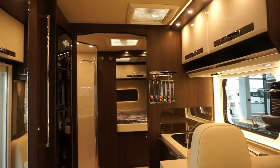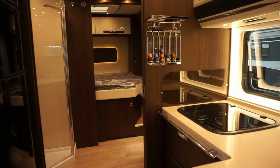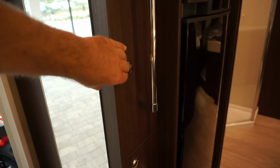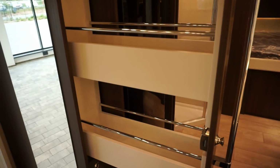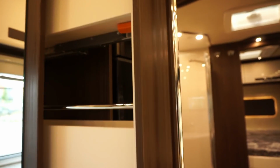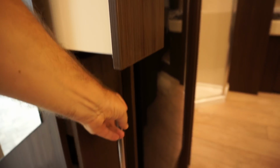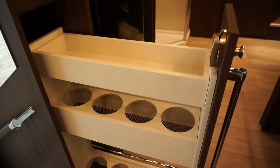And I just hit my head on the bed, which is one of the reasons I don't like beds up there. And one of the reasons I would get rid of the bed if it were mine, if I was buying it new. Open this up like that to reveal a slide-out pantry. And there's a second one down here. This one's got space for bottles.